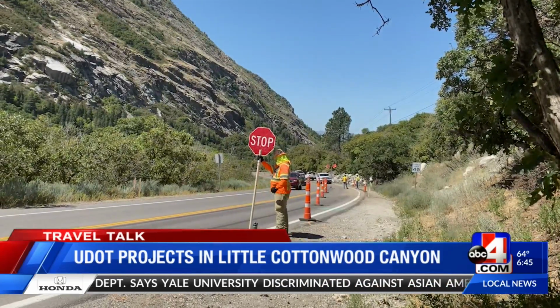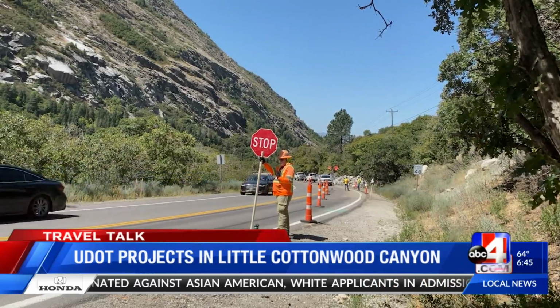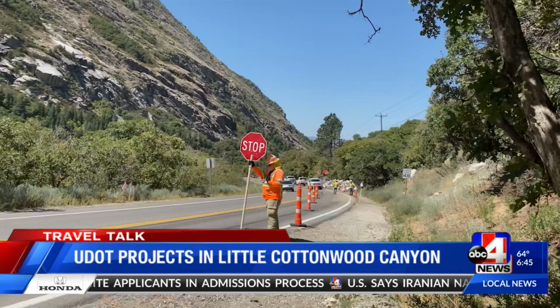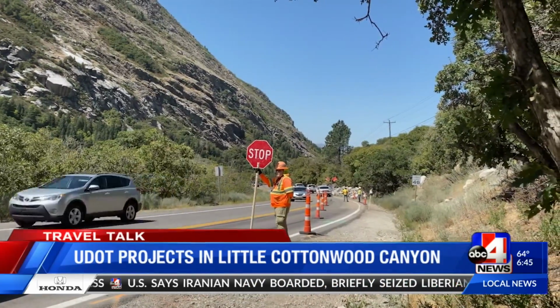And then farther up the canyon, Sarah, we're still working on repairs. You may remember the big mudslides that we had last summer. Yeah, those were intense. We're still working on repairs. Those were some intense mudslides. That video was pretty crazy.